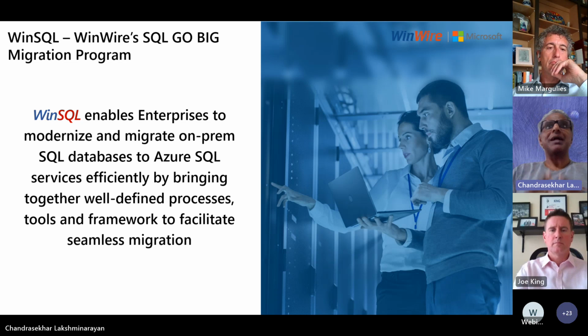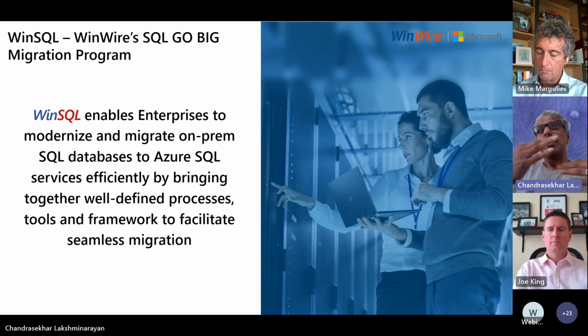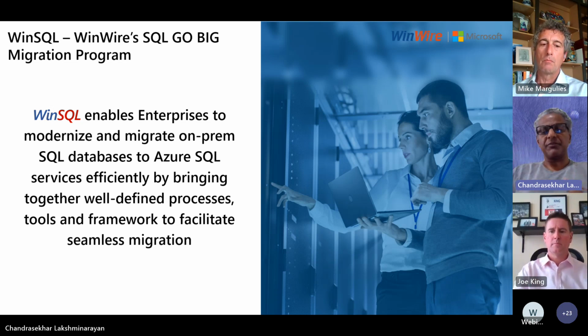What we bring to the table is well-defined processes, tools, and frameworks to facilitate and enable a seamless migration for you. And these migrations could run a certain period of time. There are smaller migrations, there are larger migrations. In some cases, the whole architecture of how the data flows and how it is managed and stored goes through changes. So it's important to keep that in mind as well. It's not just about migrating data, but about migrating all the four tenets. The data could be based on an application, it could be a data warehouse, it could be collaboration-based tools. When you're moving that estate, there are certain benefits that you can get by using the WinWire SQL Go Big migration program.